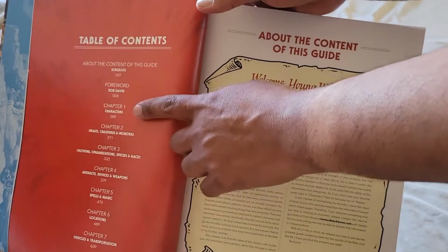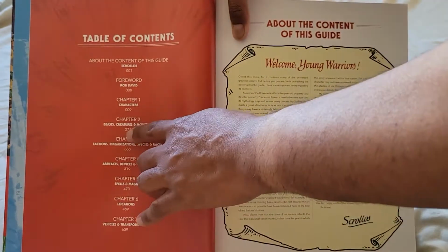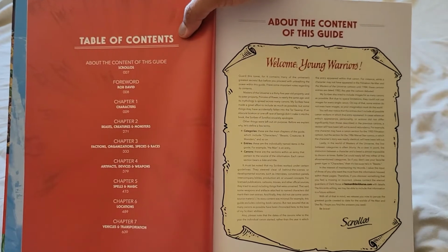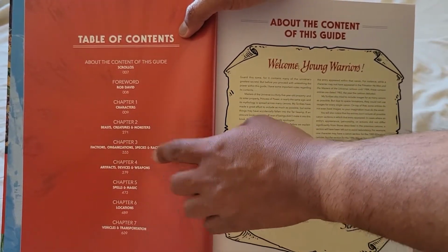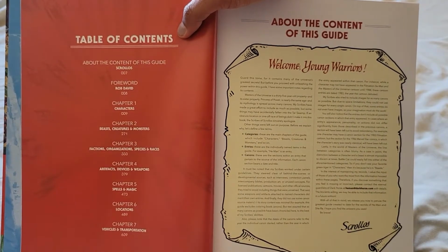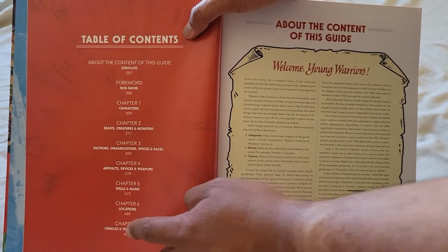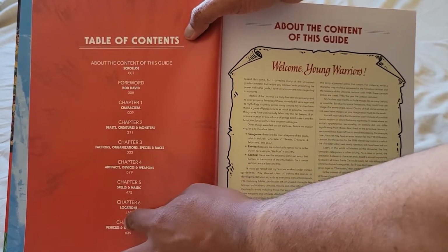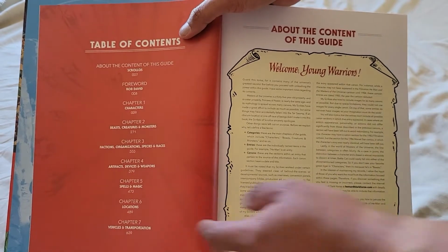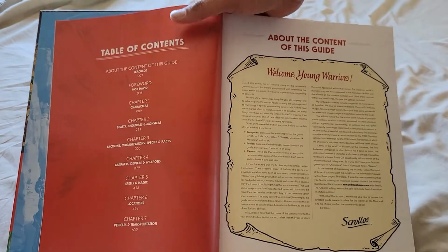Basically, you got the characters in Chapter 1, beasts, creatures, and monsters in Chapter 2. Factions, organizations, species, and races in Chapter 3. Chapter 4 is the artifacts, devices, weapons, spells, magic. Chapter 5 is locations, Chapter 6 vehicles and transportation is Chapter 7.